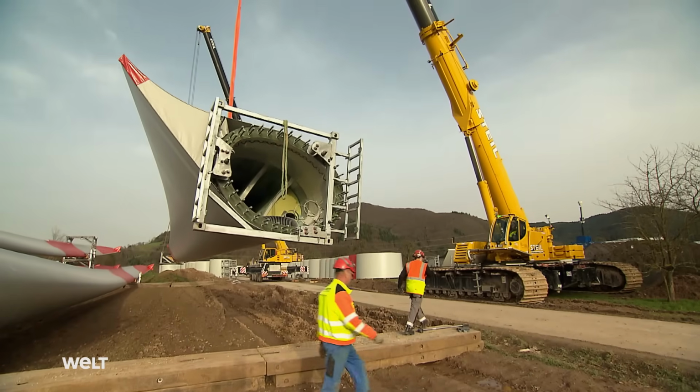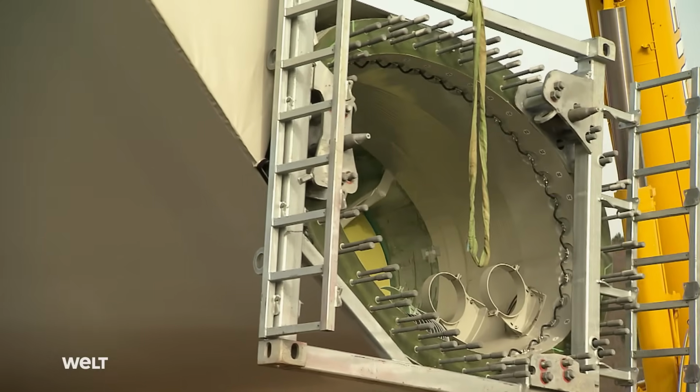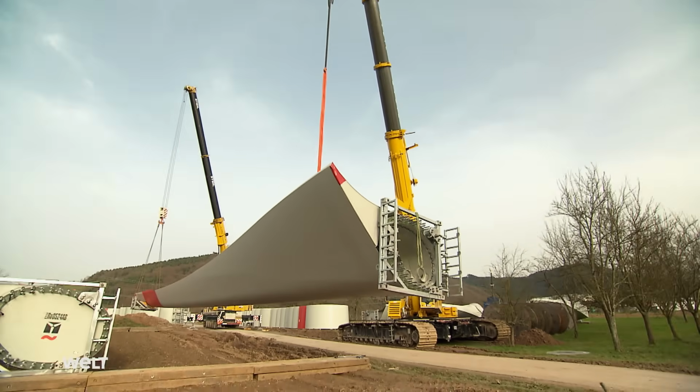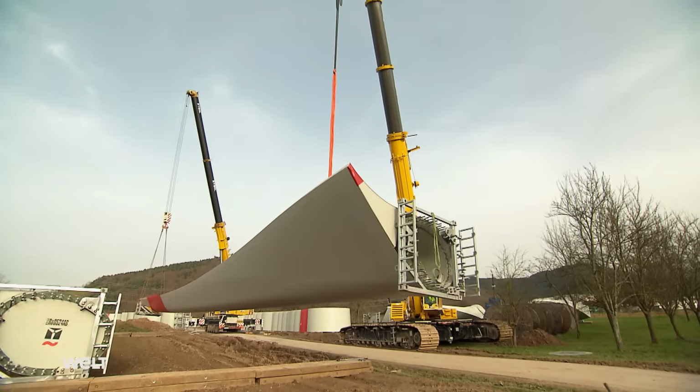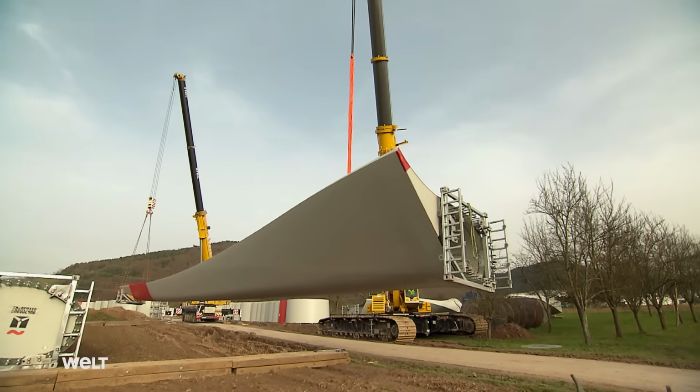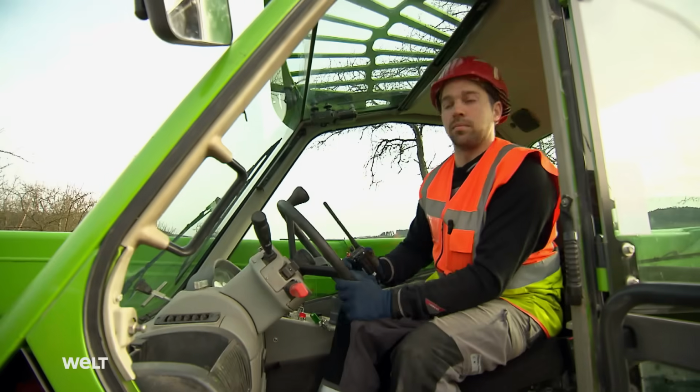Height's good, you can slow it out. After just 2 minutes, the rotor blade is suspended in the loading position. But it can't be loaded yet. First, the square transport frame used to transport the blade by truck to the transfer station has to be removed.